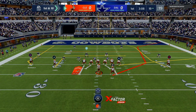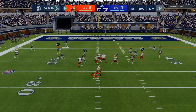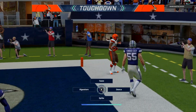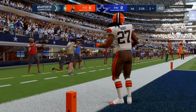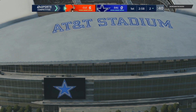So here's a 1st and 10 now, down inside the 20. Working out of the gun, Mayfield. And he's got his man in stride, complete. And he'll take it into the end zone for a Browns touchdown. Cleveland. From 19 yards away. And the Browns have taken the early lead.